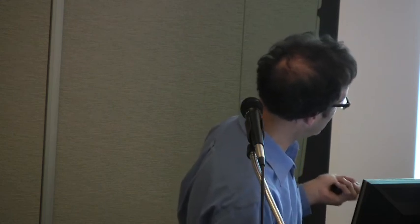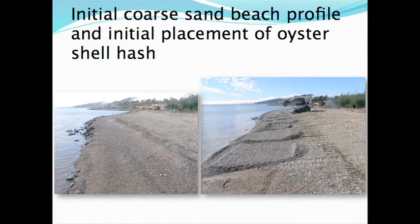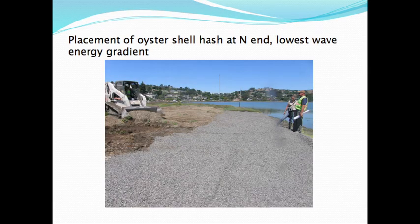And this is kind of a blow up of that. And then this is some of the initial placement of the rock. More rock. I think you have to be working in the bay a long time to appreciate the joy of putting fill in the bay. You never get to do this. It's for a good cause, though. So the BCDC gave us a permit. Putting in the wood structures. I'm just trying to go quickly here.